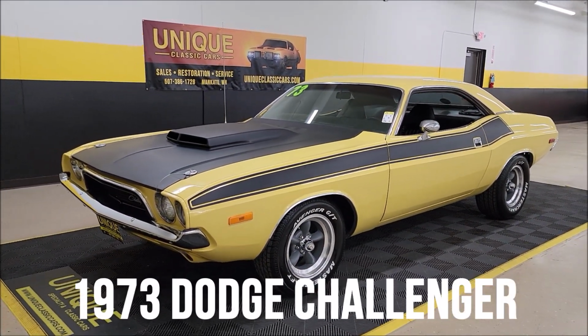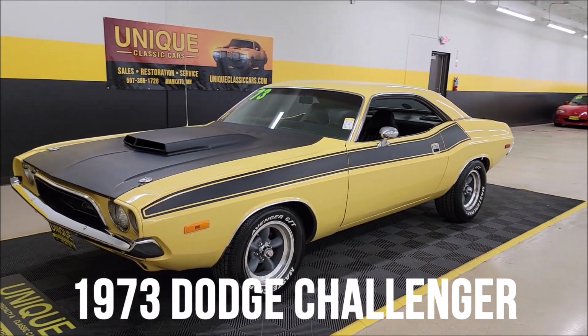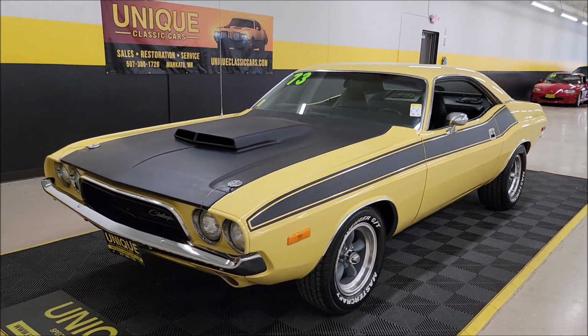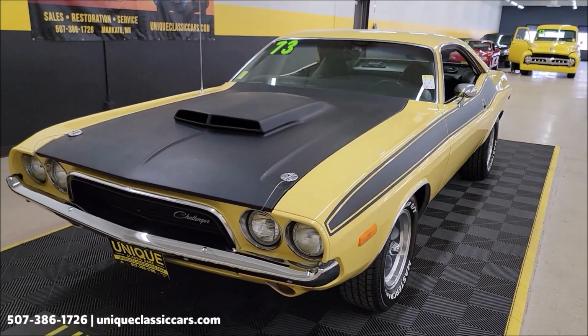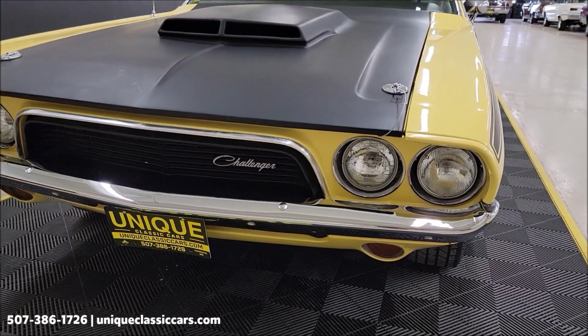Unique, especially in classics. It's a 1973 Dodge Challenger. Now has a 360 underneath the hood. Power steering, power brakes. Motor is paired up with a 727 automatic transmission.